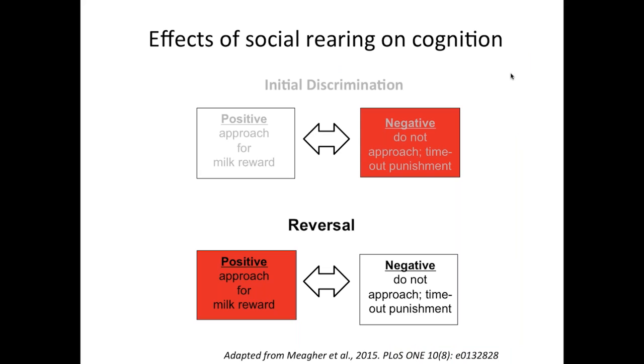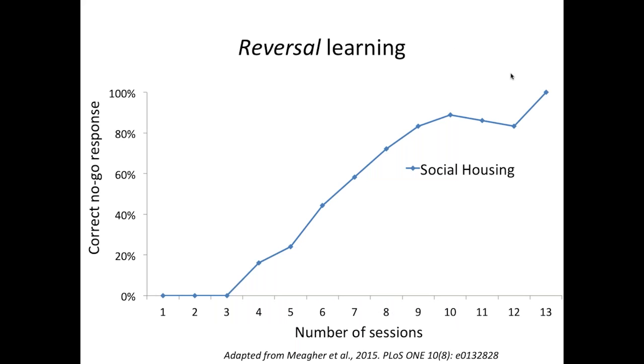Then we changed the rules. If white had been positive, now red is positive. So they had to do the opposite of what they were learning before. What happened? So these are the socially housed calves. And you can see when we go into this that at first, the first day, they got 100% wrong. And they kept going, what do you want from me?